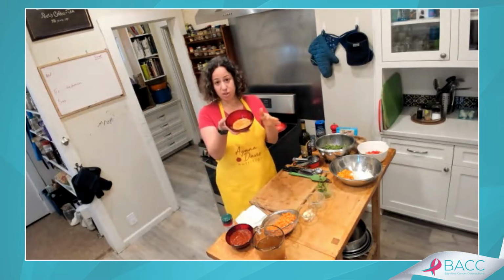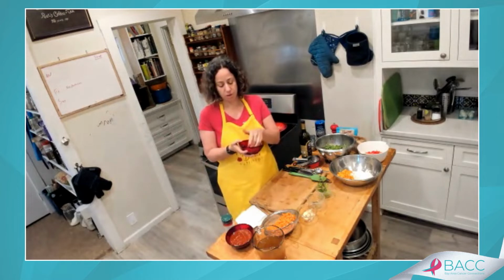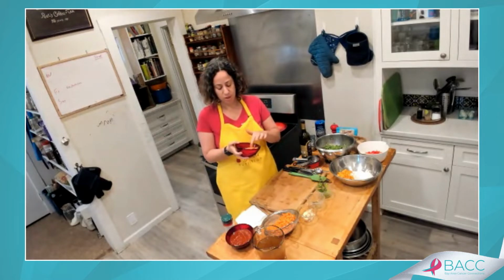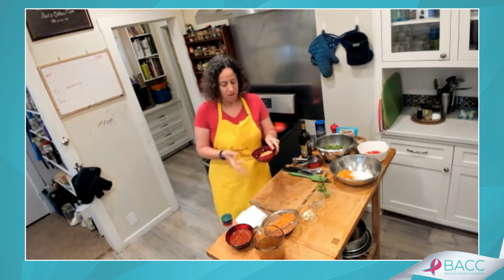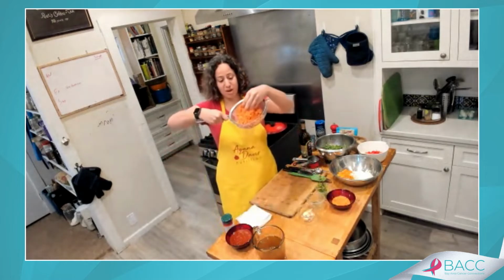The first thing I like to do when I cook lentils or beans, if you use dried, is look through and just make sure there is no debris in there that was collected, any rocks or anything. You want to take them out. And then the next thing you do is, of course, rinse them out.